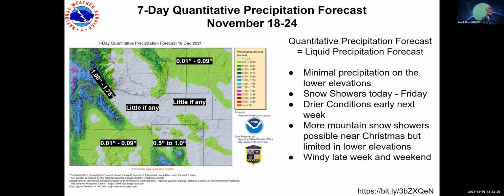So for the next 7-day quantitative precipitation forecast, again, that long, arduous phrase, quantitative precipitation forecast, just means the liquid water equivalent of the snow that we're anticipating over the next week.